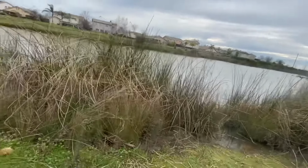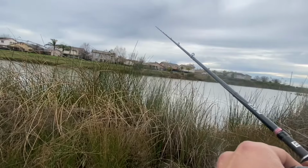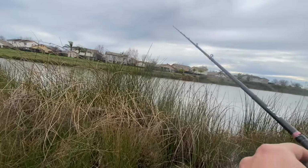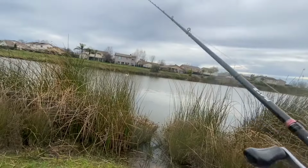Just using the Ned rig and fishing open water in the morning, and in the afternoon, just pick apart the heavy cover with the creature bait. Not switching lures back and forth, and understand why I'm using this technique based on whatever structure or cover this pond has to offer.